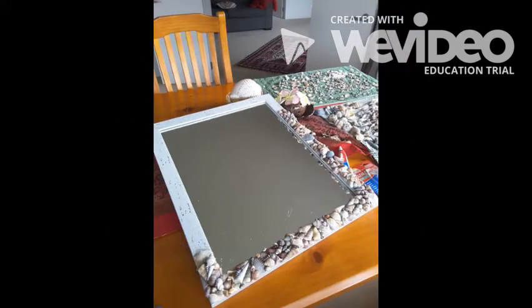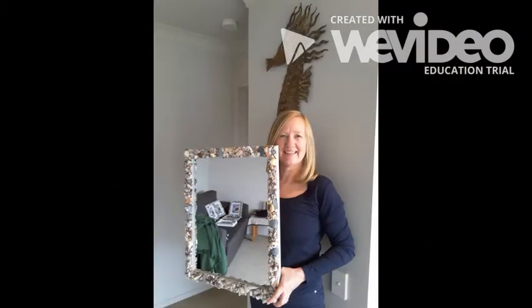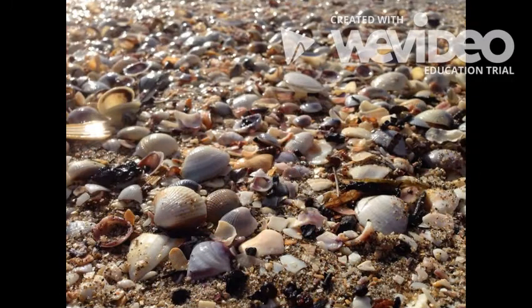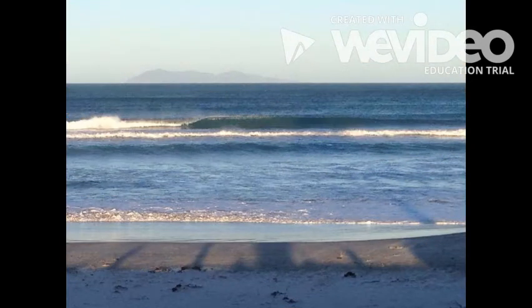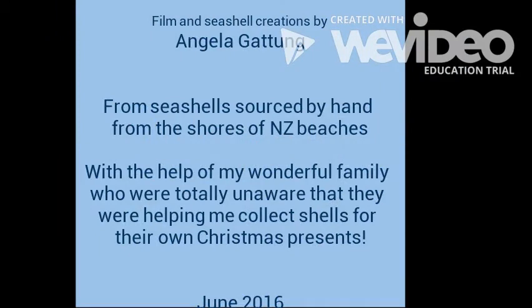By the end of June, I had completed 5 mid-sized photo frames and 1 large mirror. I still have many shells left and may experiment with other frames in the future. The beach remains an amazing place to relax and rejuvenate, and now I have created some individualized Christmas presents for my family.